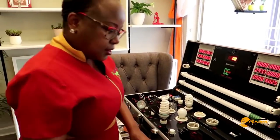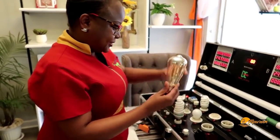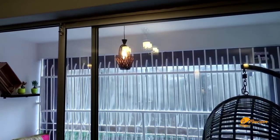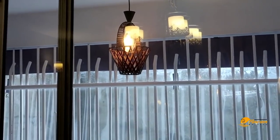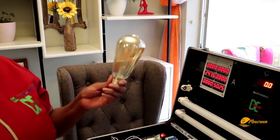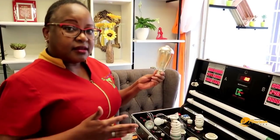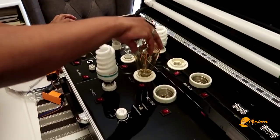Then, these have become very popular bulbs in the market. I have the same in my house, like you can see out there, that's the same bulb I have. We call them filament bulbs. And there are so many in the market, and the prices are varying. So you have to be sure what you're buying. The quality. If it's written 4 watts, let it be 4 watts.